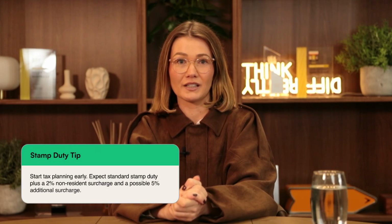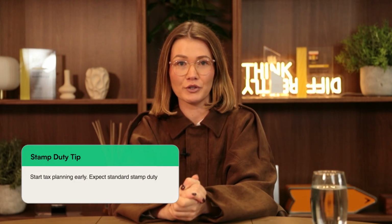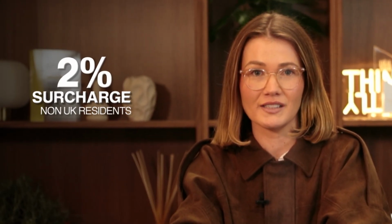Step 4 is tax planning. Tax planning should start before you buy. Most properties in England and Wales are subject to stamp duty land tax, with 2% surcharge for non-UK residents and 5% surcharge if you own additional property at the time of completion.